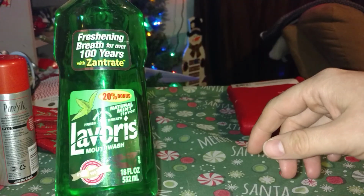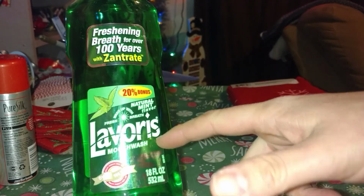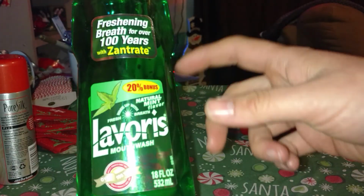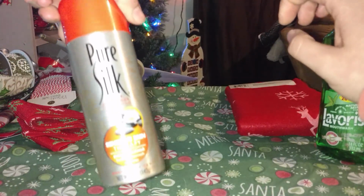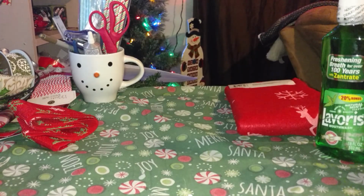Picked this up for my husband. This is the natural mint flavor. He likes this brand. We typically get the cinnamon one, but he wanted to try the mint. And then I picked up this pure silk for myself. I like that. Okay, and then I got these gorgeous boxes.